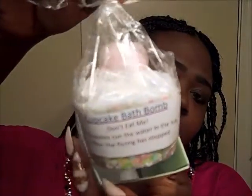These two bath bombs. I have a couple of get-togethers coming up with some friends of mine, so I wanted to do little giveaways and gifts for each other. So I'm going to share those.